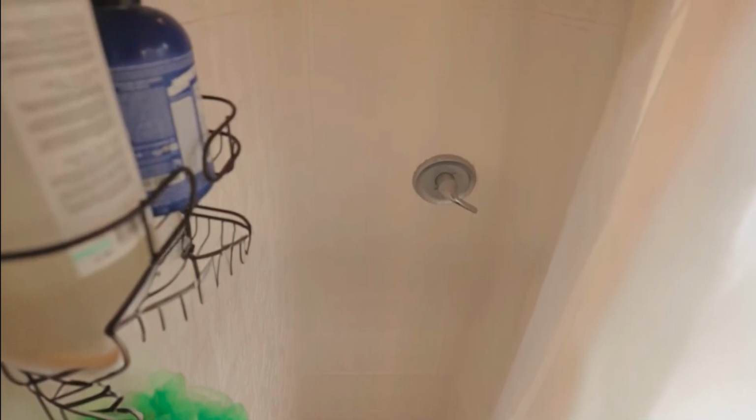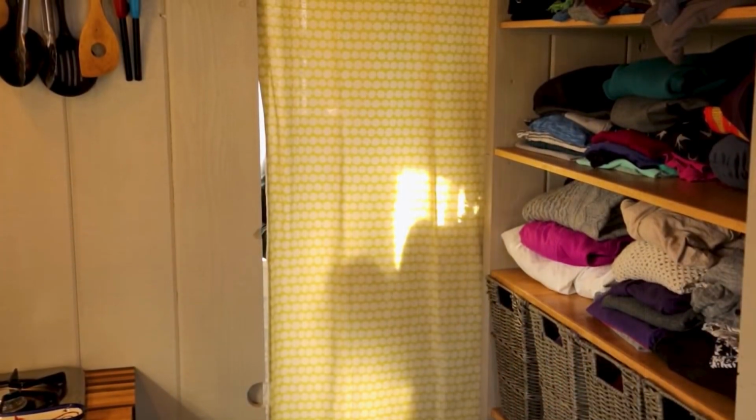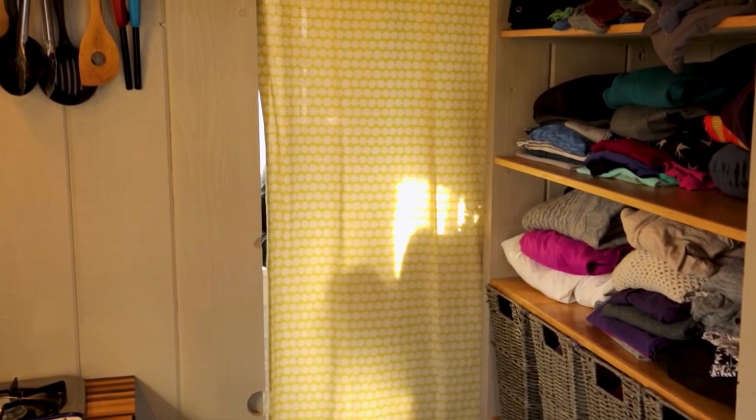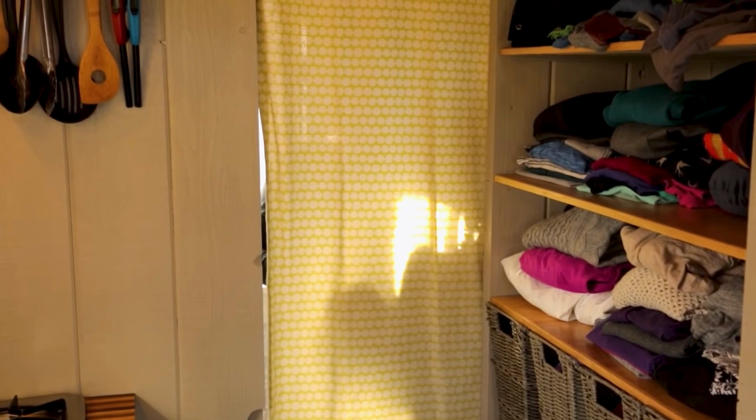On the opposite side is a shower stall. The base measures 24 by 24 inches. A rain shower head is installed in the shower. They chose not to install shower doors. Instead, they use a shower curtain with magnets on the edges that attach to the opposite side. That is their bathroom in a nutshell.